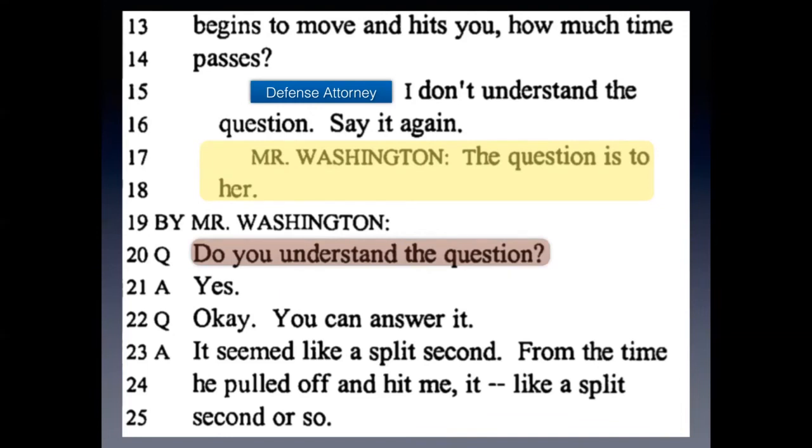And so why do I do that? First of all, I don't believe there's anything wrong with my question, number one. Number two, if I repeat my question at the defense lawyer's request, now I'm giving her control. So as long as this witness heard my question and understood my question, there's no reason for me to repeat it. And as you can see, I did not.